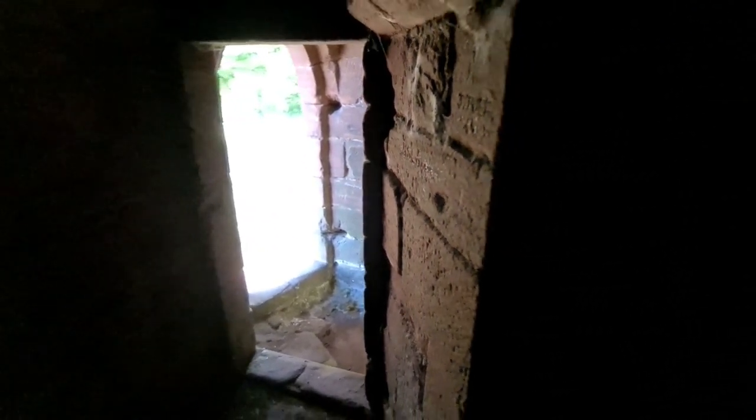I don't know how well you're going to see because it's pretty dark. I didn't bring a torch. And I don't think you can get up there anyway. Get up there? No, it's just a dead end.